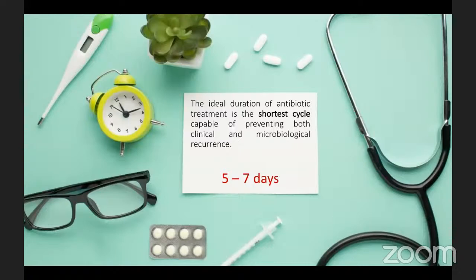So moving to the medication duration. The ideal duration of antibiotic treatment is the shortest cycle capable of preventing both clinical and microbiological recurrence. This will be around 3 to 5 days beyond the full recovery and improvement of signs and symptoms, which is usually a 5 to 7 day course of treatment depending upon the specific drug selection.